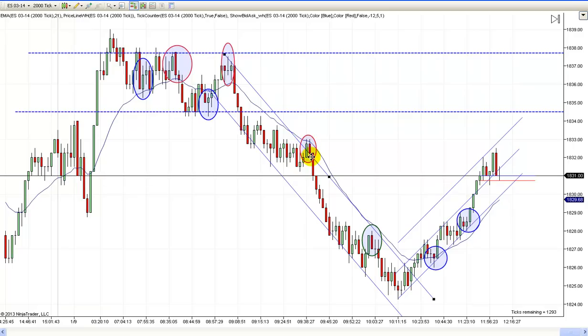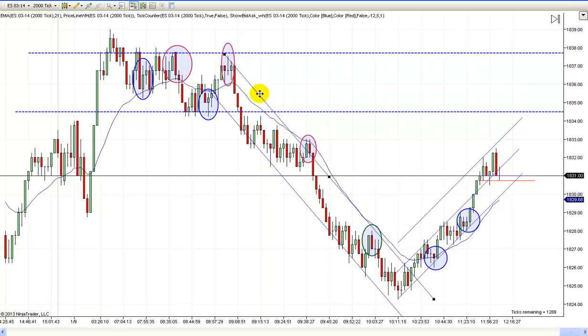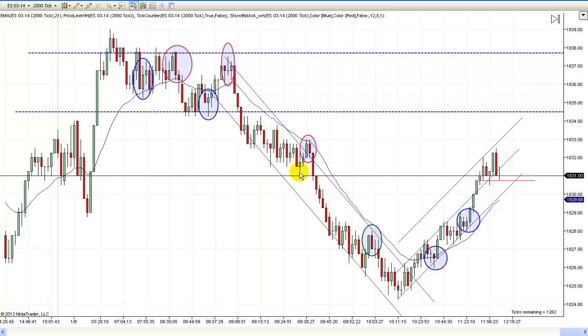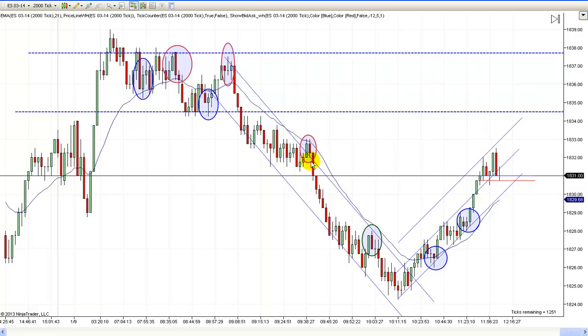So when we turned down right there, I like that. It did break this trend line based on the way it's drawn there. I really think it's more like that off of that close on that high right there. But it did turn down, and it was a double top there. It's a little bit of a breakout pullback short. There were multiple reasons I liked going short right there.